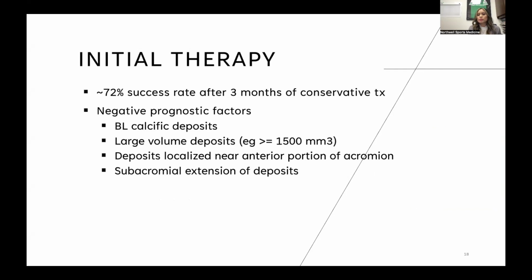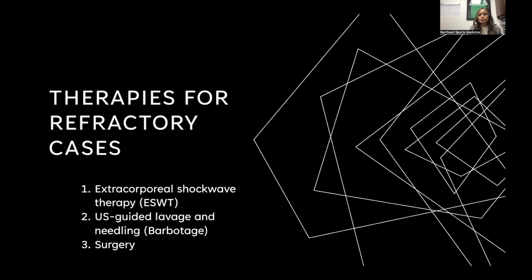For initial therapy, most patients will respond after 3 months of conservative treatment, and negative prognostic factors include if the deposits are bilateral, if it's a large deposit, which can be defined as something greater than 1,500 cubic millimeters, if it's located near the anterior portion of the acromion, or if there's a subacromial extension of deposits.